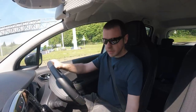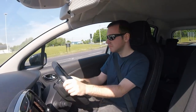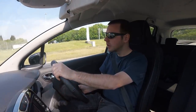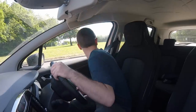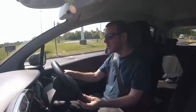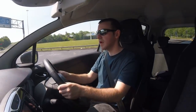Okay, I'm going to try eco mode now. What? What's beeping? There's no indication to tell me what's beeping. What are you beeping for? Regen. Quite light. I wonder if there's a way of increasing that.